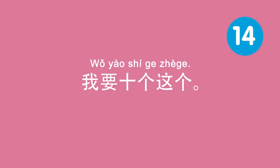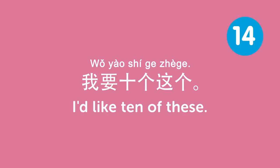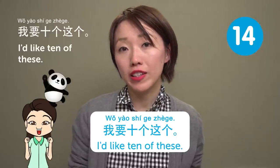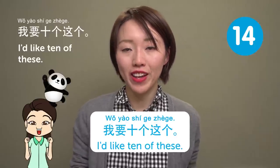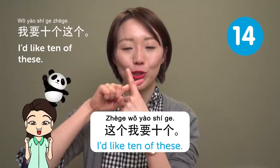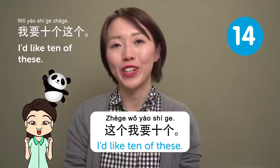我要十个这个。I'd like 10 of these. If you feel this sentence is too long for you, you can say, 这个我要十个. Or you can say 十个. This is the Chinese way of showing 10.